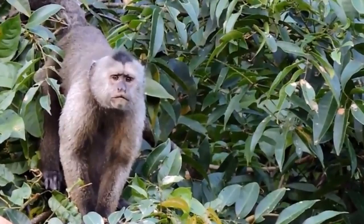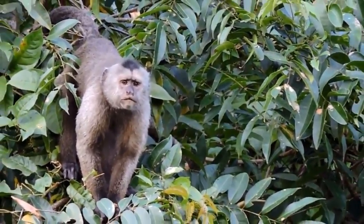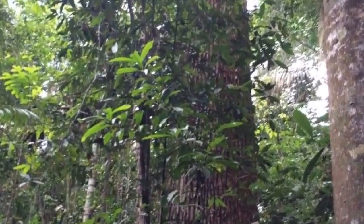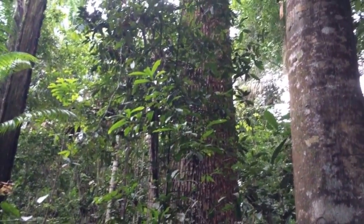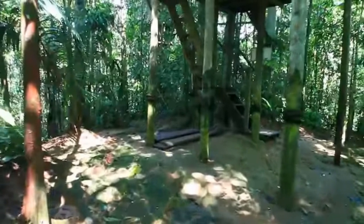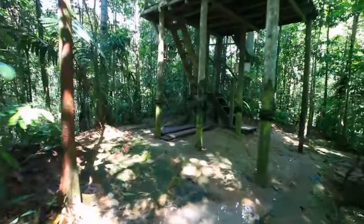The Iwokrama Forest is in the heart of one of the 4 last untouched tropical forests of the world. It is located 300 kilometers south of Georgetown and encompasses 3,700 square kilometers of lush, pristine tropical rainforest. It was established as a living laboratory for tropical forest management and is now a protected area.